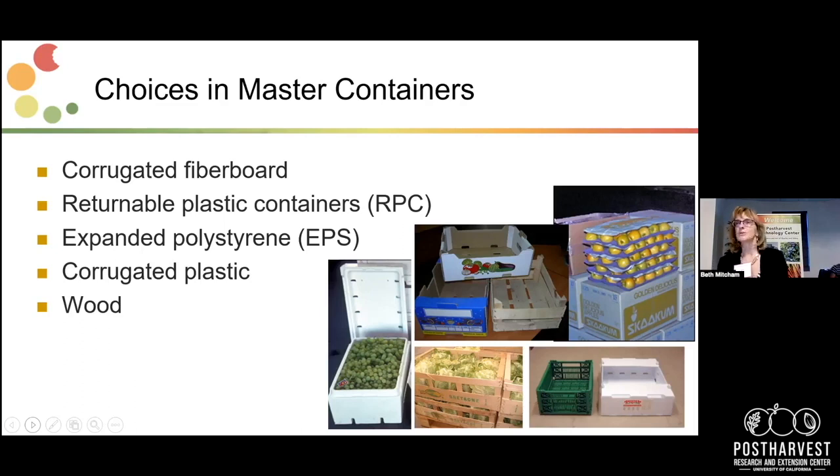Expanded polystyrene is really on the way out. Maybe it's completely out at this point. It was very popular, especially for table grapes. And then corrugated plastic. Someone asked about this earlier in the week. This is the white carton here at the bottom. It's very much structured like a cardboard box with fluting and whatnot, but it's made of plastic. They can be pretty flimsy from my experience, depending on how they're made. And then wood has been used over the years, but also very much phasing out, at least in the US and in Europe.